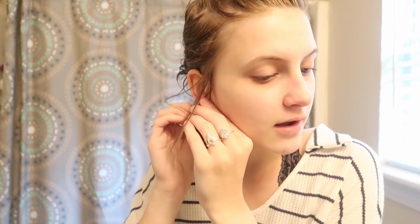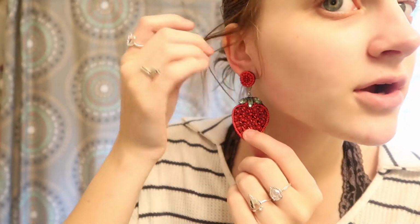But I'm putting my earrings in, and I usually do this every time that I get out of the shower. Sometimes I will wait, but I think I'm going to just go ahead and put them in. These are little cute strawberry earrings. I think they're adorable. I'll link them down below and y'all can go shop them. But anyway, so got out of the shower. Why are they going backwards? Oh, well, that's weird. They're going backwards.